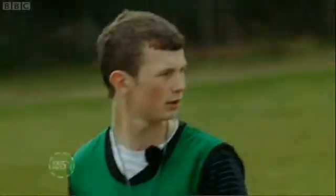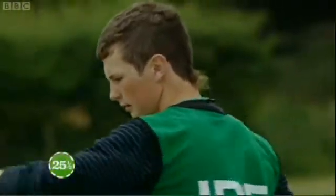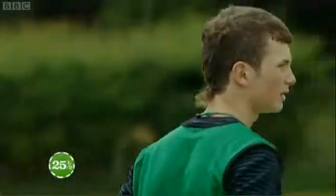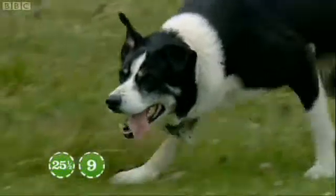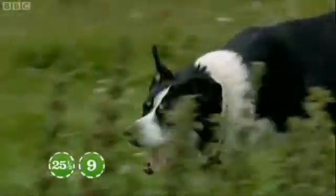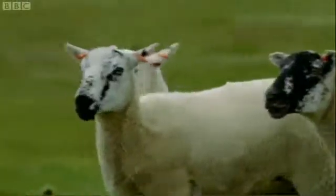Well, 25.5 scored for the drive, exactly the same as Amy. Oh my word. A 9 at the shedding ring. So he's half a point down now on Amy. Walk on. Is it going to be Ireland's year?